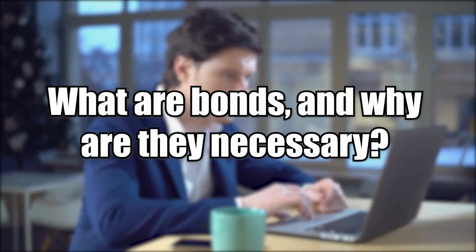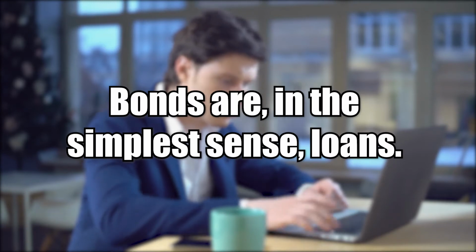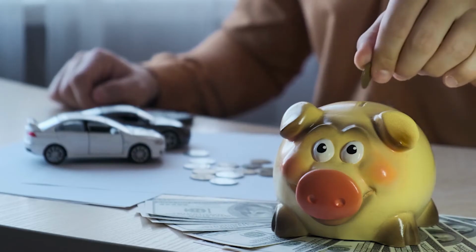What are bonds and why are they necessary? Bonds are, in the simplest sense, loans. In essence, you are lending money to someone when you purchase bonds, to a business or a government body in this instance. And because of how they differ from stocks, they are a crucial element of a well-built investing portfolio.